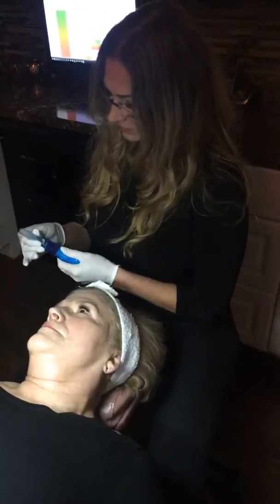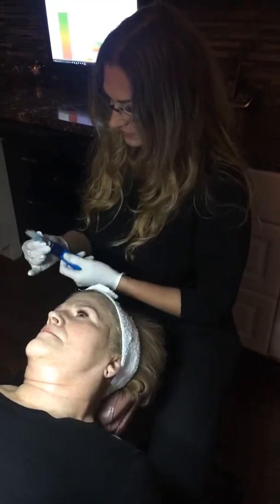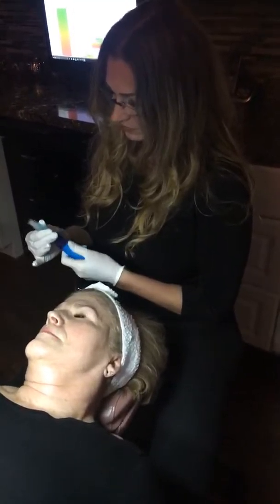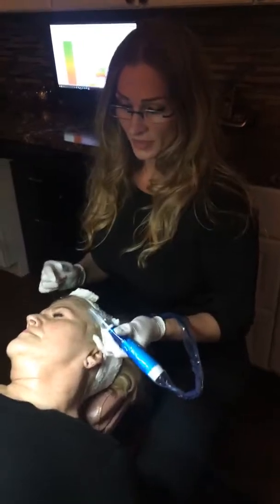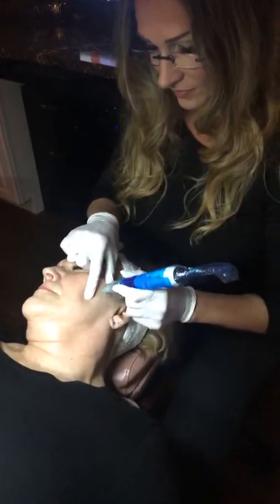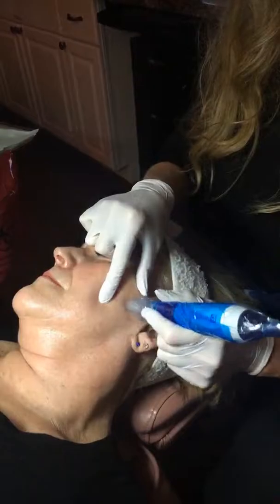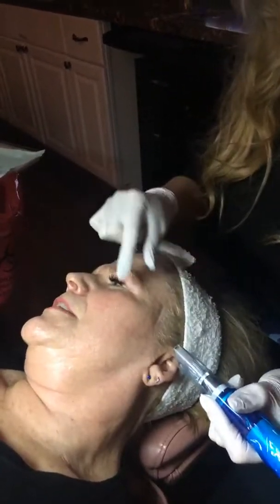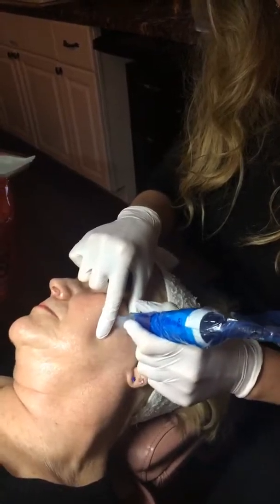So it looks like you're getting ready to go. So this is the instrument that has the needles. And you're determining how deep to go with? Right. And I'm not going to go very deep all over her face, but in her problem areas we go a little bit deeper. But she's not feeling anything. What are you feeling, Joyce? Just a little brushing. Nothing serious.